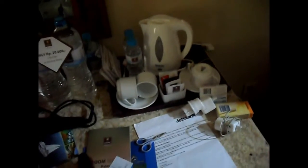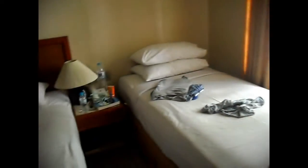Then my suitcase and my stuff, also again, very messy. Sorry. Then here we have a mirror, and then Gail's suitcase, all of our coffee stuff, also very messy. Another mirror. Then we have a TV, a nice chair that I used to dry all my stuff. There's my bed, my junk everywhere, and then that's where Gail sleeps.